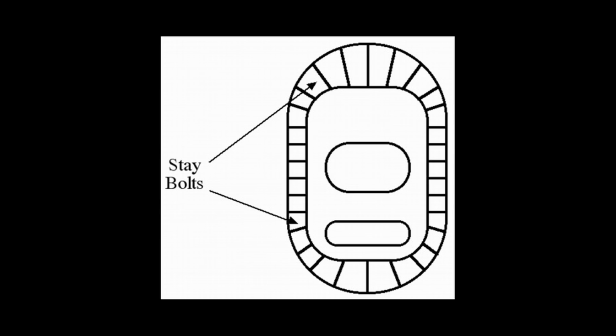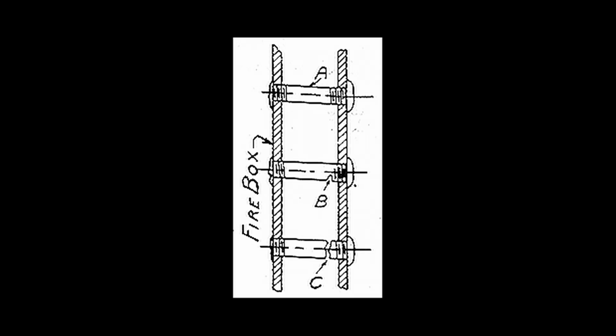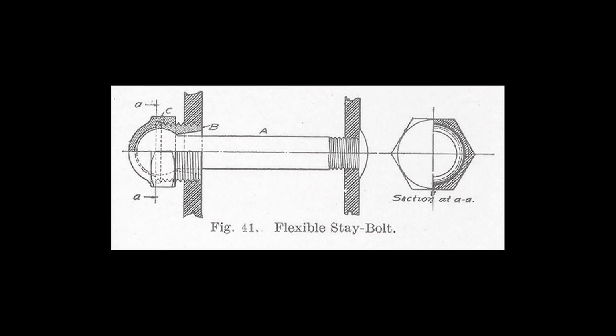As the pressure pushes in on the firebox and out on the outside of the boiler, that pressure is equalized by placing a bolt between those two surfaces. So the firebox is completely surrounded by a couple of thousand stay bolts, and they tend to fail. They're under a lot of pressure and they will snap. These numbers designate the style of stay bolts. There's something like 1,700 different sizes of stay bolts in this firebox.